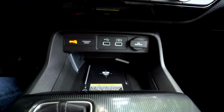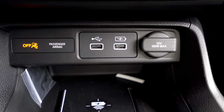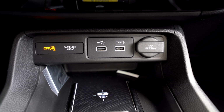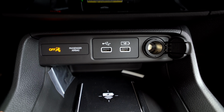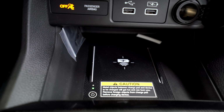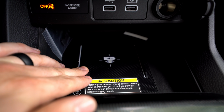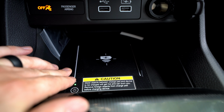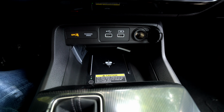And then down here, you've got 2 USB charging ports. One is for your Apple CarPlay and Android Auto, and both of them will charge. And then you've got a 12-volt power outlet over there. Plus, you even get wireless charging right here on the Touring model. So you can have your phone wireless charging and have wireless Apple CarPlay or Android Auto going at the same time, or you can just use this as a good storage bin.